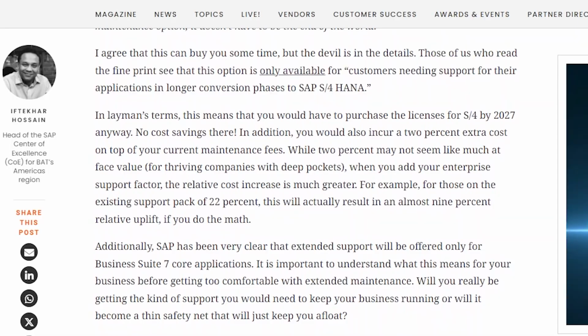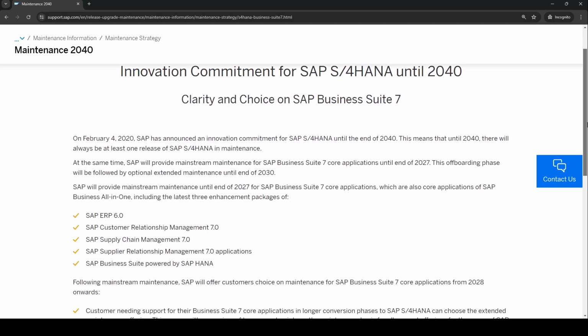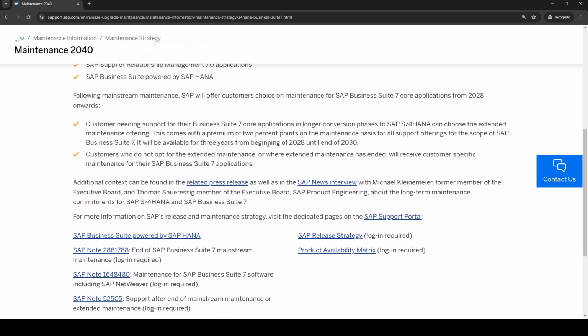Specifically the paragraph, those of us who read the fine print see that this option is only available for customers needing support for their applications in longer conversion phases to SAP S/4HANA. And I've gone and fact-checked that. That quote is lifted from the page on SAP's innovation commitment for SAP S/4HANA until 2040.